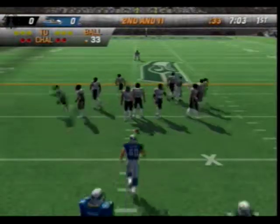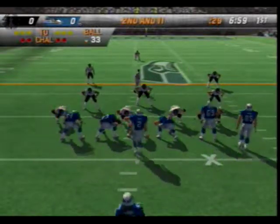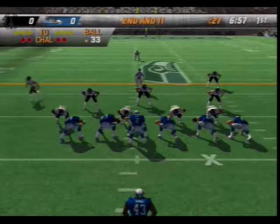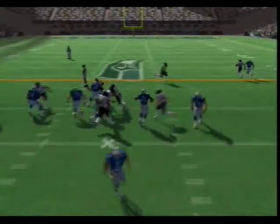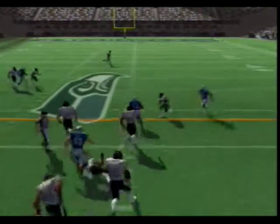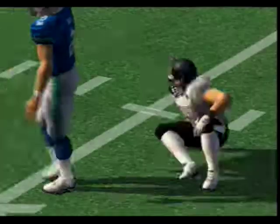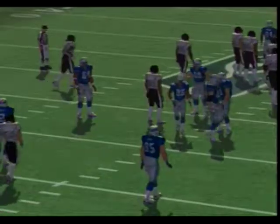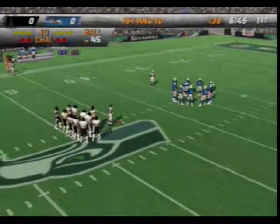Ball on their own 33. Ball on the 33-yard line. Get me going. Go low. Go low. The visiting team with a four-man front. Let's go. He gets the count. Lloyd comes up to make the play at the 45-yard line. Barnes pushing his way through the would-be tacklers. He picks up solid yardage.